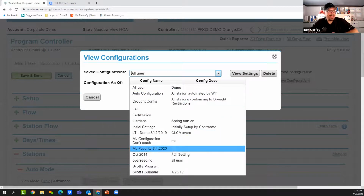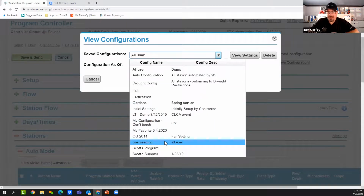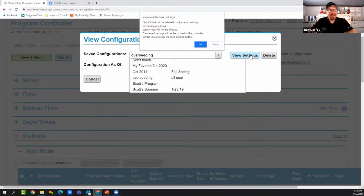So if you have a spring startup or an overseed project, the first time you set it up, you have to define each station's runtime and make sure it's exactly the way you want it. But from WeatherTRAK, you save that configuration, call it your overseeding program, and the next time you want it, all you have to do is select it. You don't have to repeat the building of the wheel. We go back and say, I want my overseeding project. We view the settings, and it will bring up the settings as of that date and time, put them on the program page for you to sign off on. And when you hit save and send, it will just adopt to the controller.